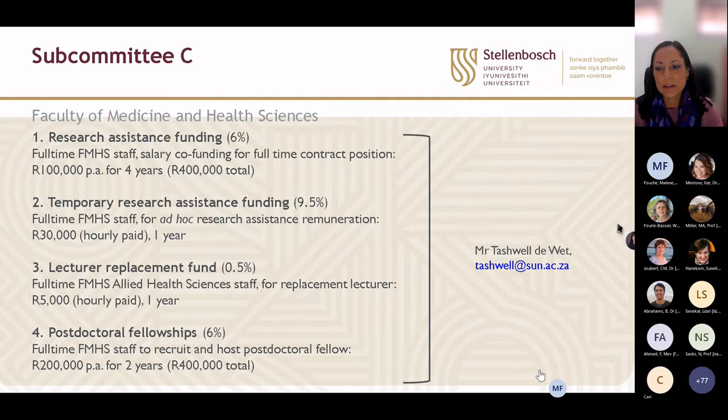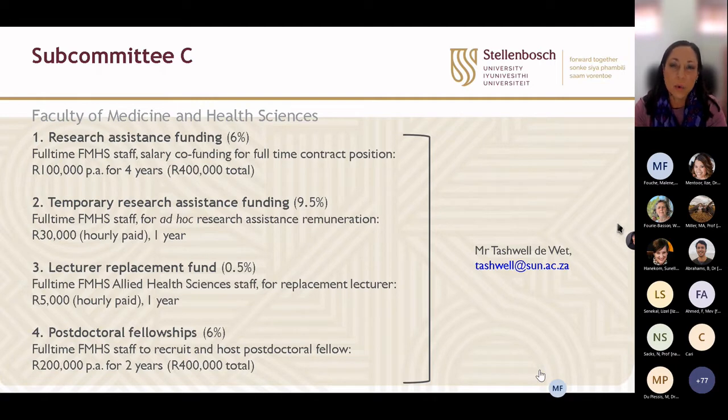Then a very popular mechanism is our temporary research assistance funding, which makes up almost 10% of the Subcommittee C budget. And that is also for full-time staff in the faculty to apply for people, helping them with their research in an ad hoc manner, where they can pay them at an hourly rate, depending on the level of the person that they appoint as a temporary research assistant.